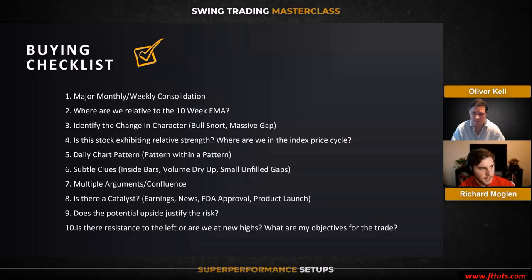Perfect. I'm not seeing too many more questions come in on this slide, but I think it's really important to emphasize number 9, 10, and 4. It's all about awareness of yourself and the potential of the stock. I think that's so important, especially for new traders, to grasp, being objective and recognizing what should be my objective for this trade based on how far it's come from a proper base, consolidation, all of that. So I think those numbers especially are super important.